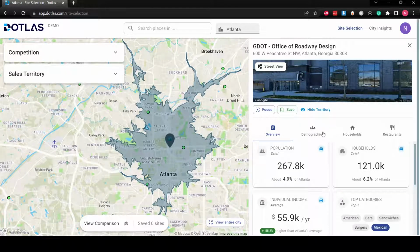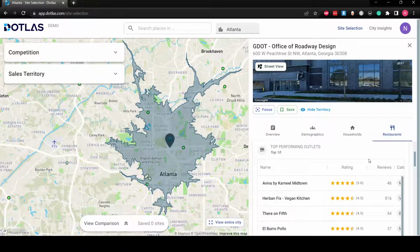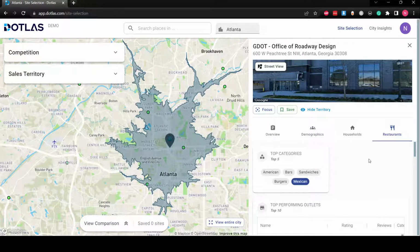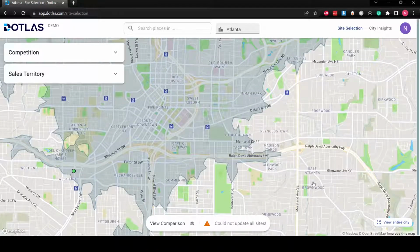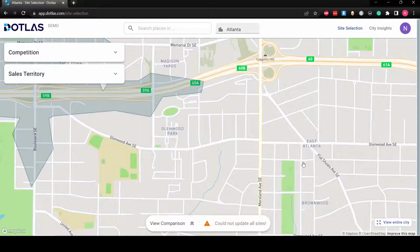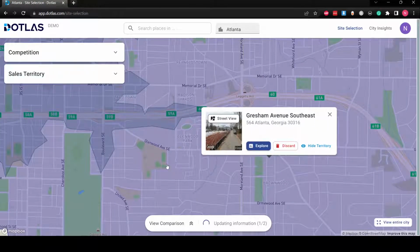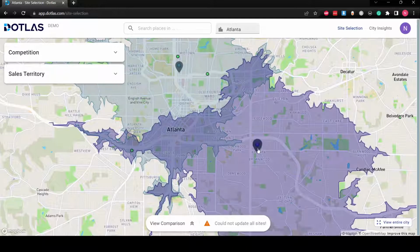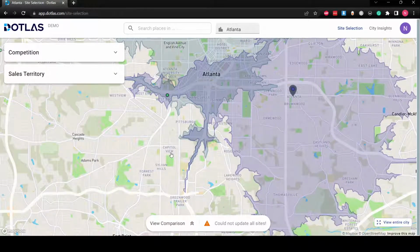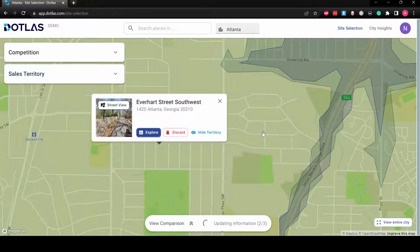So once you're done going through the various demographics that we have, and households and restaurants and so on, all the data that we have there to analyze your location, you can save the location to then compare with the others. So if we say that we have another location in East Atlanta, let's say that we have an option to have one somewhere around here. Let's say that we save that too. Now you can see both of the locations, one up north and one in East Atlanta. Let's say another one that we're looking at would be in Capitol View, somewhere around here. And we save that one too.